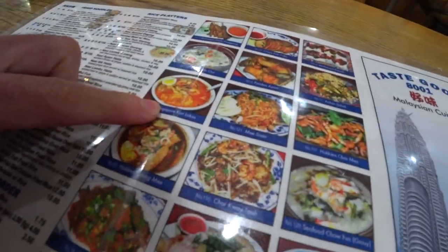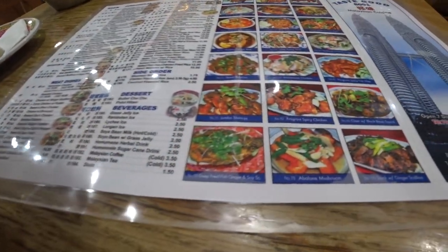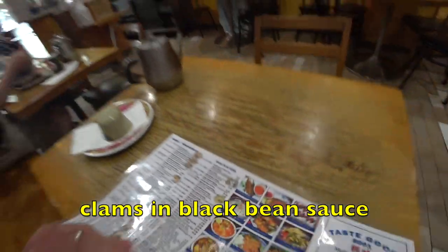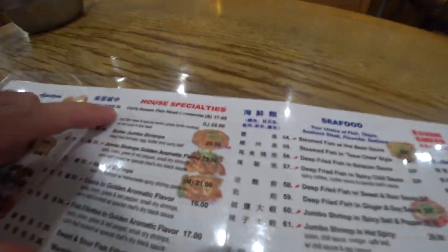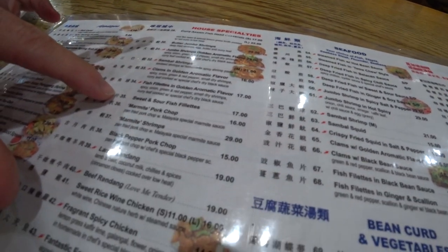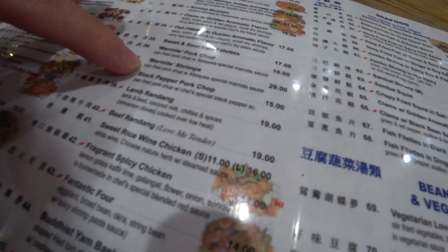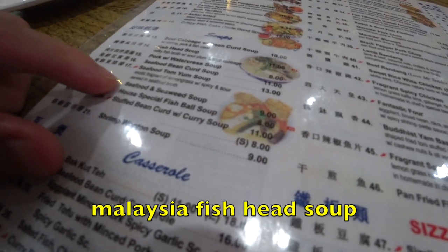So of course the laksa, mee siam. Chicken omurai. Yes. Let's see what I've not seen before. Clams and black bean sauce. Let's check out some house specialties. Curry asam fish head. Sounds good. Marmite shrimps, Malaysian special marmite sauce. Never heard of that. Soups, fish head soup, seafood tom yum.